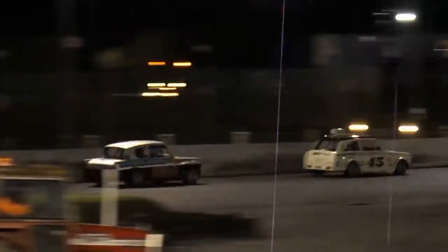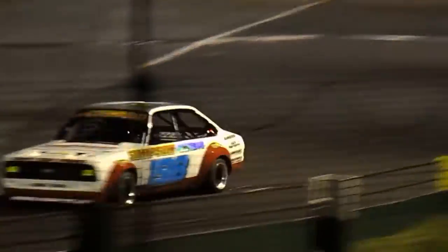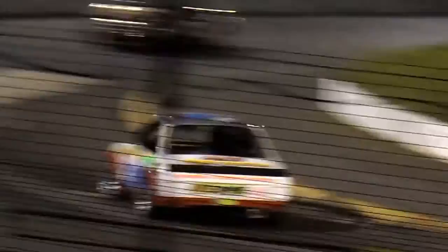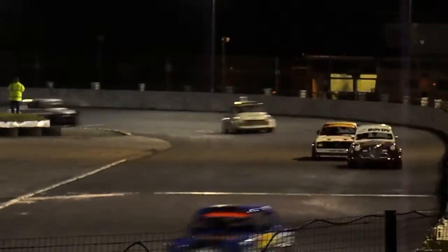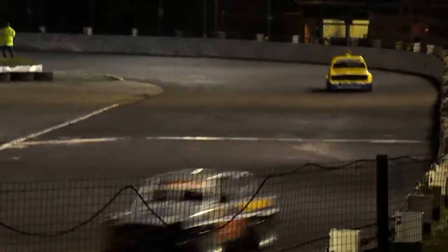By 45 Craig Boyd. Craig really the only driver who's got the speed to try and stay with Andy Stewart on a lap-to-lap basis. But Andy already beginning to pull away in 198, about to put Cara Boyd a lap down. There goes Stewart right through.